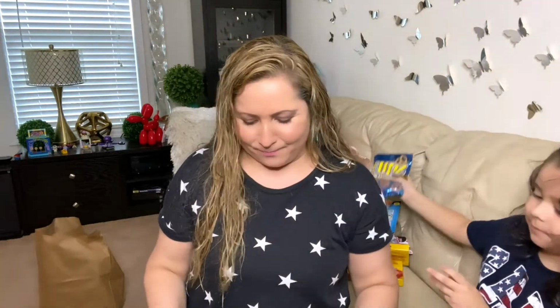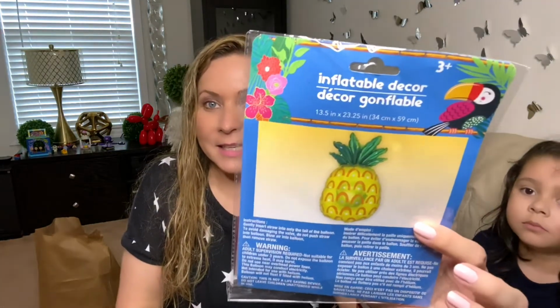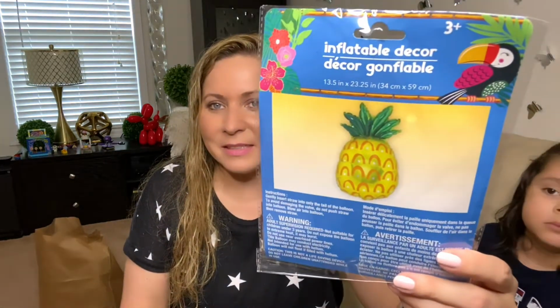Me! Save them for tomorrow for when we go to the aquarium. Look at this, it's a balloon, it's a pineapple balloon. It's for me. Gaston has a lot of these balloons. We got different ones and we already blew them up. And I think he did a video, he posted it on his channel. But this is a pineapple.